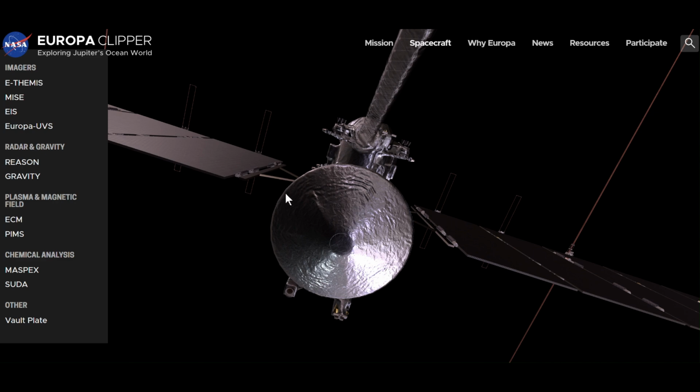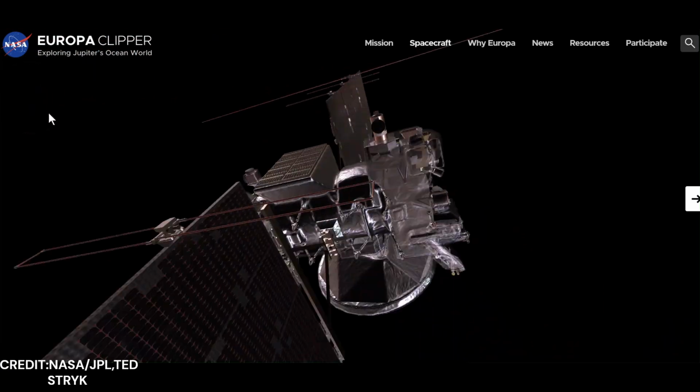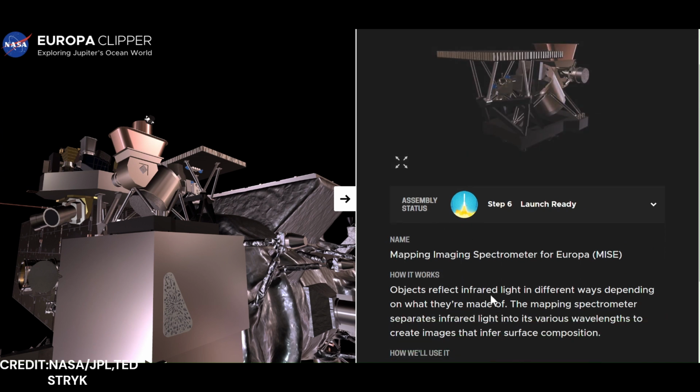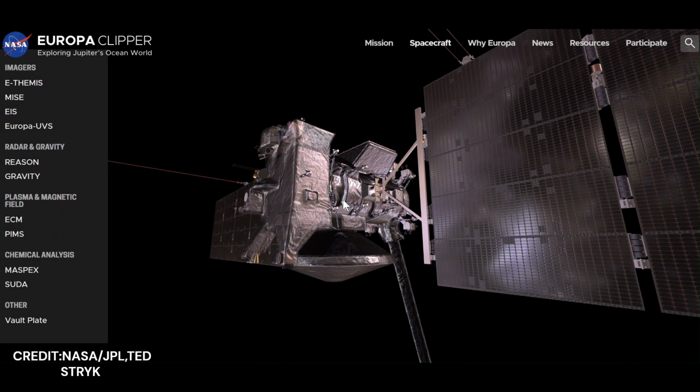So let's start. Purpose is to map Europa's surface temperatures and see if there is any liquid water source. Second one is MISE. This stands for Mapping Imaging Spectrometer for Europa. So it will map the distribution of ice, salt, organics, and warmest hotspots on Europa. And the most important and most interesting is to look for composition, if life on this planet is possible. So look for all the possible clues which can help sustain life on another entirely new planet.